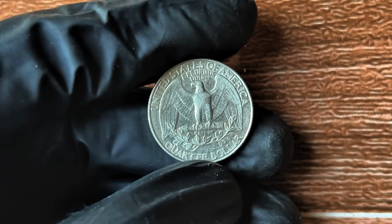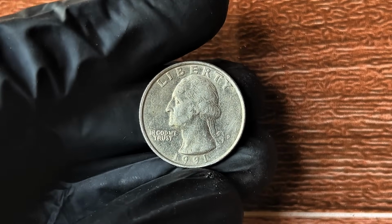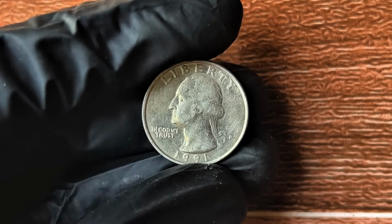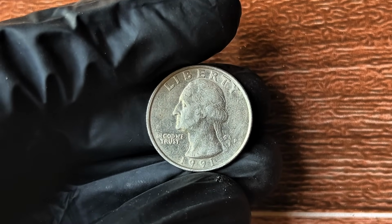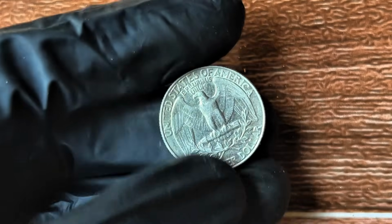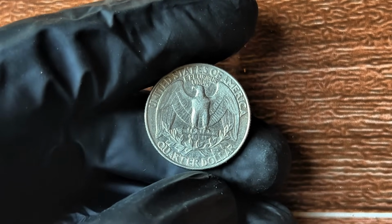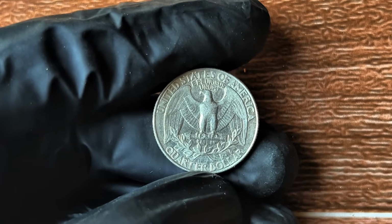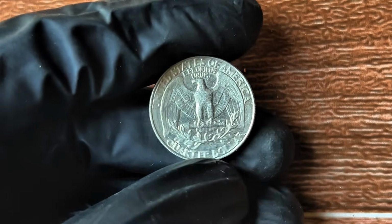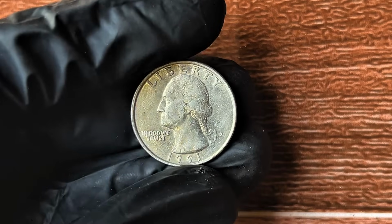But before we jump into how you can sell these coins for maximum value, there's one crucial piece of information you must know. Missing this step could cost you big time, even if you have the $1 million quarter. So, what's the secret? Authentication. To sell a rare 1991 P quarter for its full value, you need to have it authenticated by a professional grading service like PCGS or NGC.